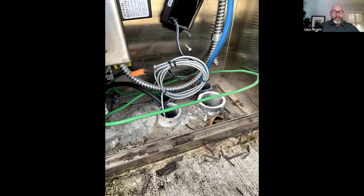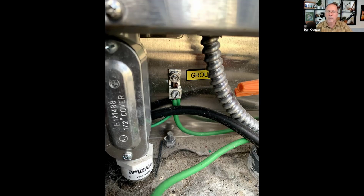Okay, great. So in the base of this pedestal, we've got this green wire. And where's that green wire going, Idral? It's going to the ground lug in the back of the pedestal. Right. So where's the other end of the green wire going to? It's going out to the right. So in this case, they've got ground rods and ground plates.